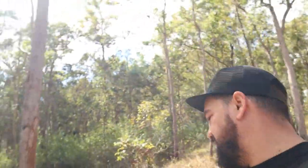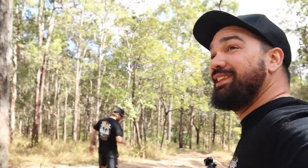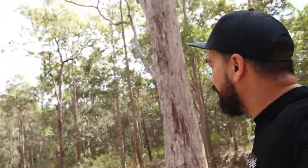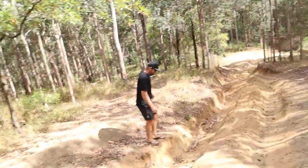Nah, this isn't too bad. You stick to that side, but wait, this is where, yeah, Braden told me about this track. He was showing me 79 series that were smashing through that gully. Oh, look, they've already built a bridge on it. But they smash it through the gully and then try and climb up here in the wet. Of course they do. No way, bud. You wouldn't catch me doing that.